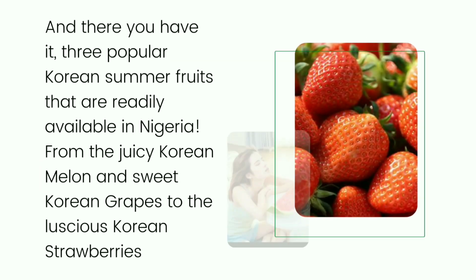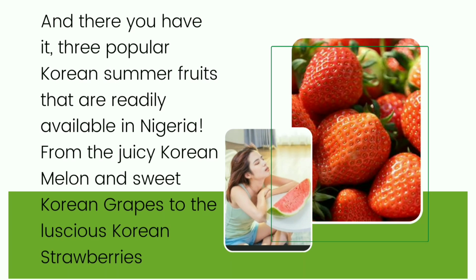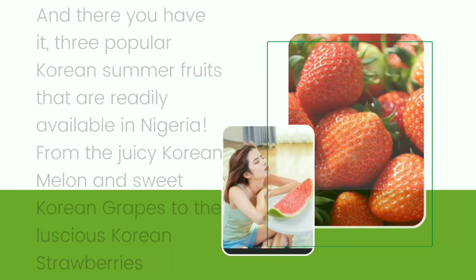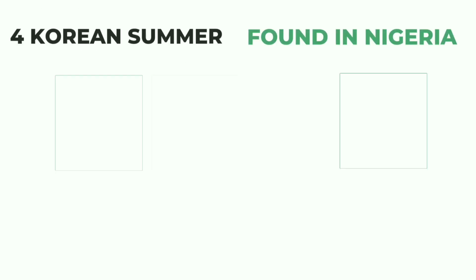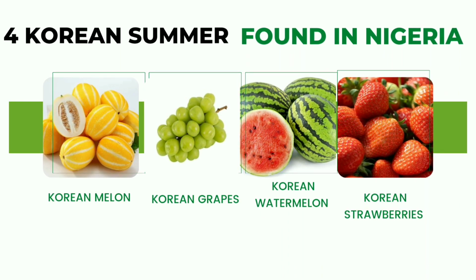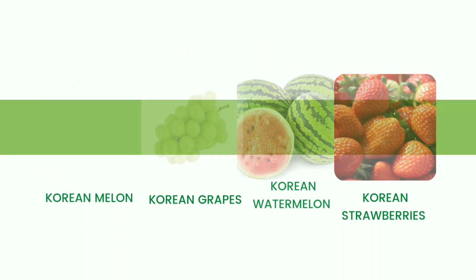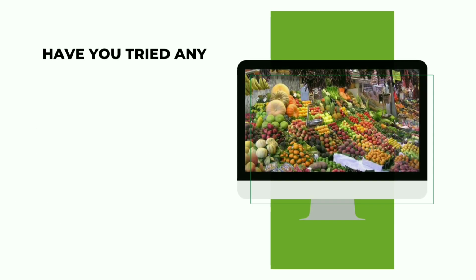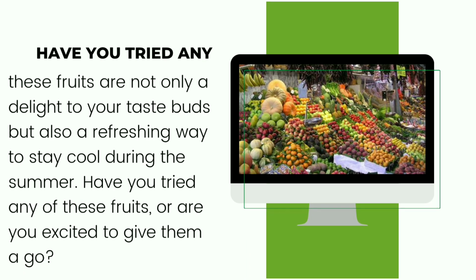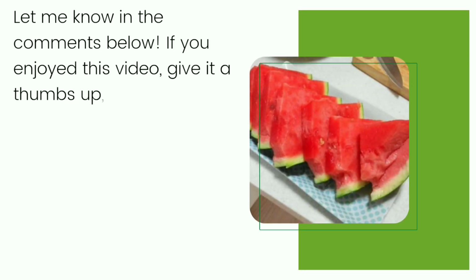Okay, so we have looked at 3 popular Korean fruits with an extra one, making it 4, which is strawberry, that is readily available in Nigeria, from the juicy Korean melon to sweet Korean grapes to luscious Korean strawberry and massive Korean watermelon. So these are the 4 Korean summer fruits found in Nigeria: Korean melon, Korean grapes, Korean watermelon, and Korean strawberries. Have you tried any? So these fruits are not only found in Nigeria or Korea, you can find them in any country that you are in. They have a delightful taste and are a refreshing way to stay cool during the summer.